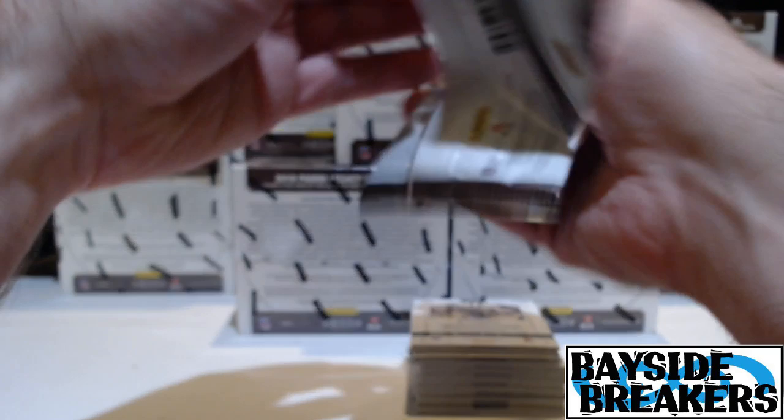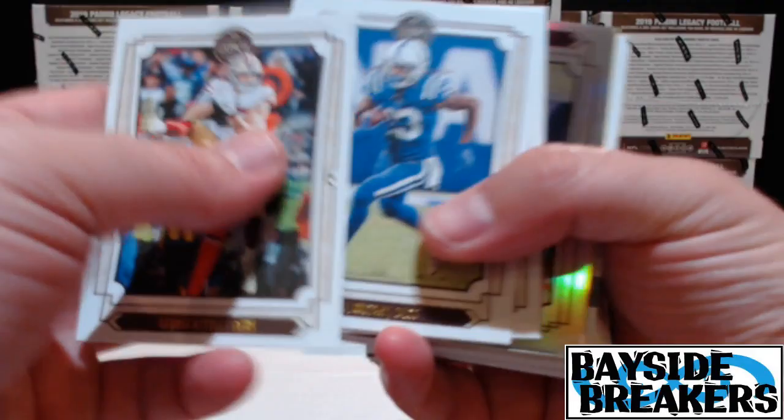You should have told me. I wish I would have known you were a Ravens fan a few months ago, Hunter. For my own personal box, I pulled a one-of-one Ray Lewis printing plate auto.